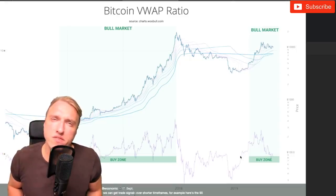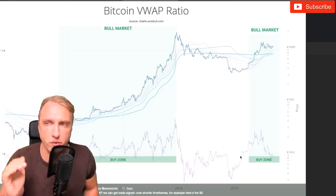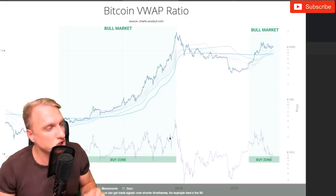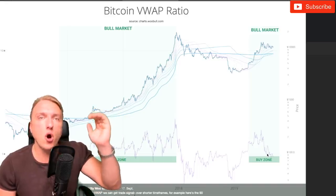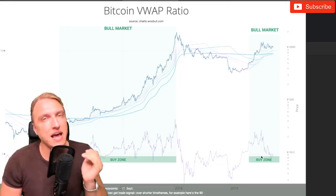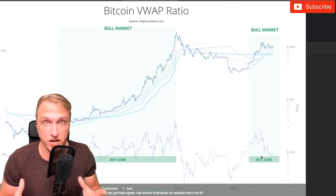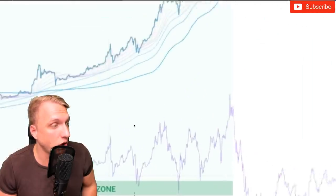But what's happening with the volume? In consolidation periods, the volume is always going down. And when the price is going sideways and the volume is going down, usually we see the volume weighted average price ratio going down even further. And the lower the volume weighted average price ratio in a bull market goes, the higher is the buying pressure or the potential buy the dip indicator from that specific on-chain metric.